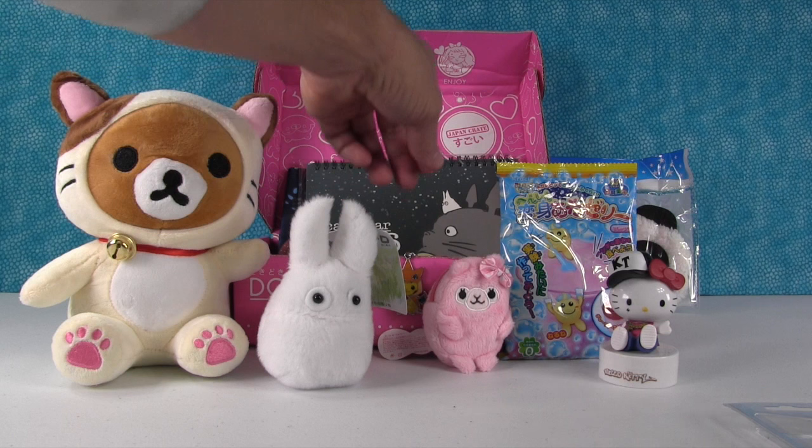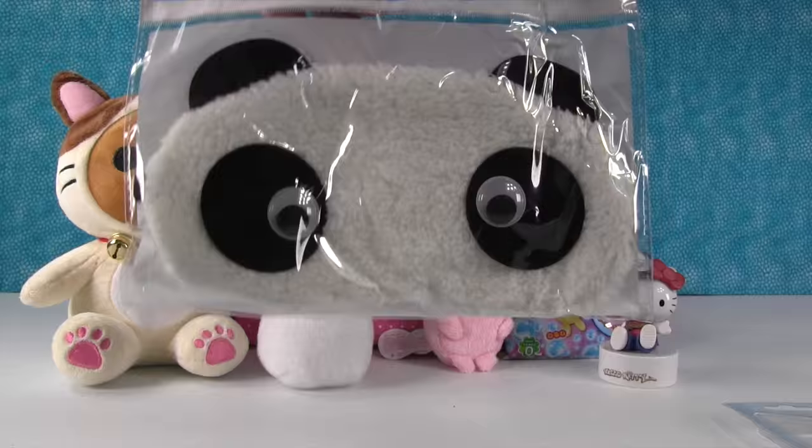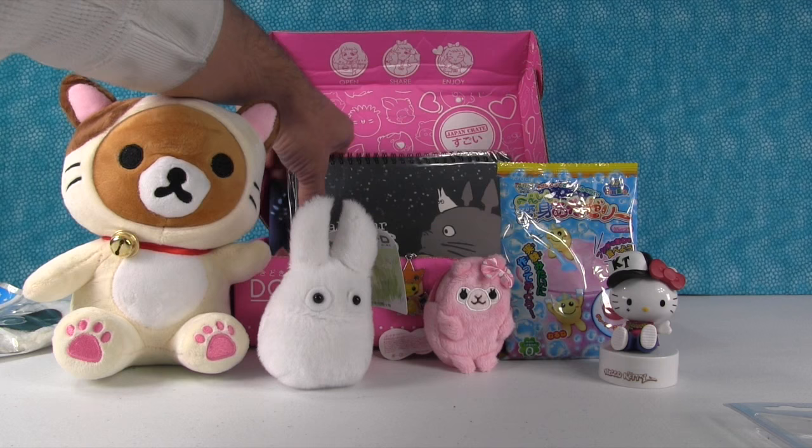Okay, tell us about the panda mask. The panda mask says, pandas spend most of their days eating and the rest of their day sleeping. Now you, too, can snooze like a panda. I think we need to use that for challenges. Actually, I'm going to keep this in the package. We are going to use this for blindfolded challenges.